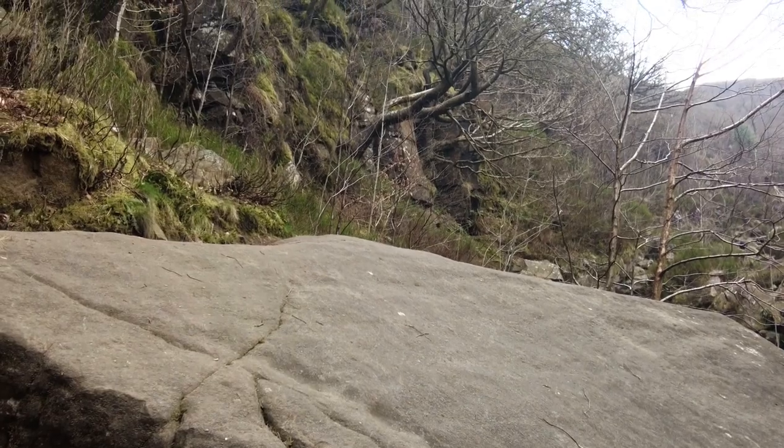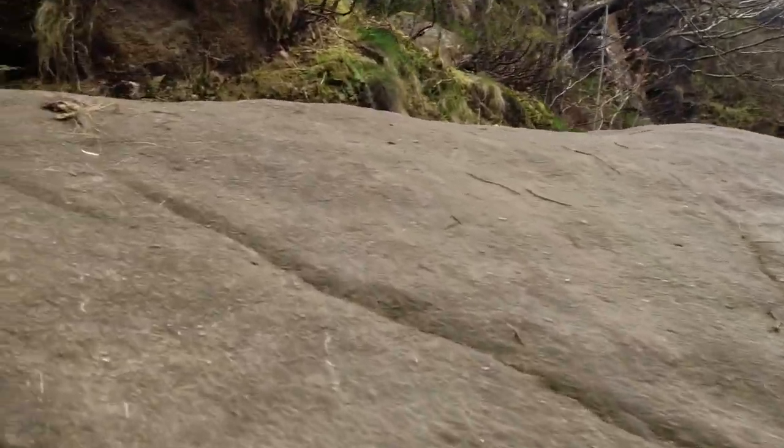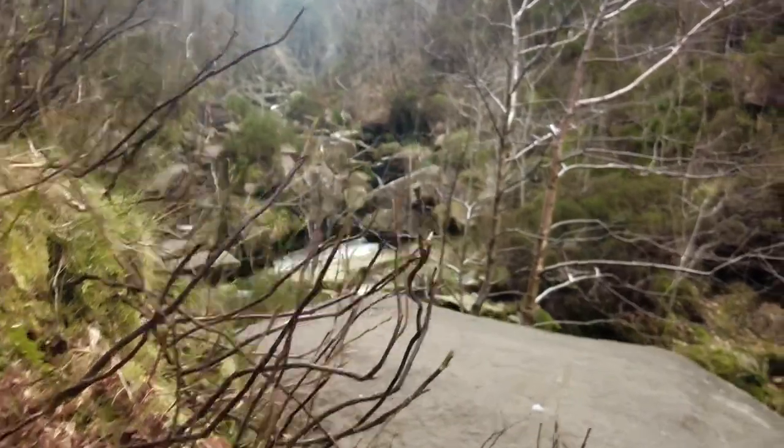Now coming up to this massive slab, and I presume I'm still on the right route. Oh yes, I can see the waterfall up ahead now. If I can just get up here.